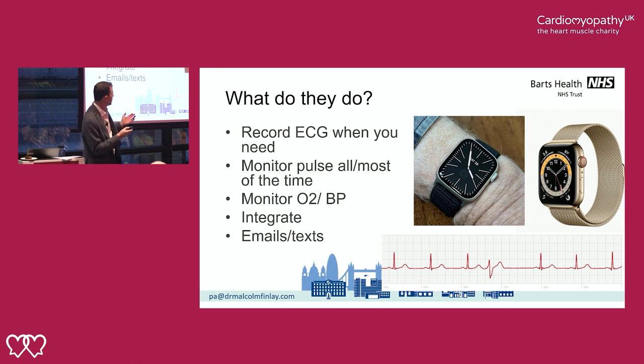So we know all this. This is record ECG when you need it. They monitor your pulse intermittently. On their nominal settings, every minute, every half an hour, they check what the pulse is doing, and then quieten down. You can change that in the settings. There is an intensive health monitoring mode, so you can have it monitoring the whole time. I haven't actually had anyone who's found that useful yet.